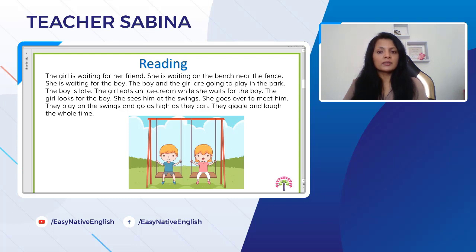The girl looks for the boy. She sees him at the swings. She goes over to meet him. They play on the swings and go as high as they can. They giggle and laugh the whole time.